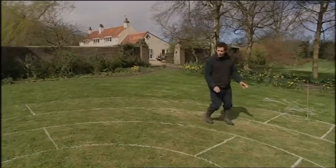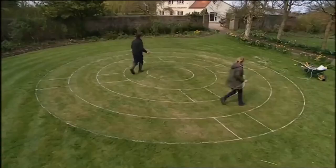Do we have to trot? It's running. It's a running garden. It's a garden, little running action. Well, that works all right.